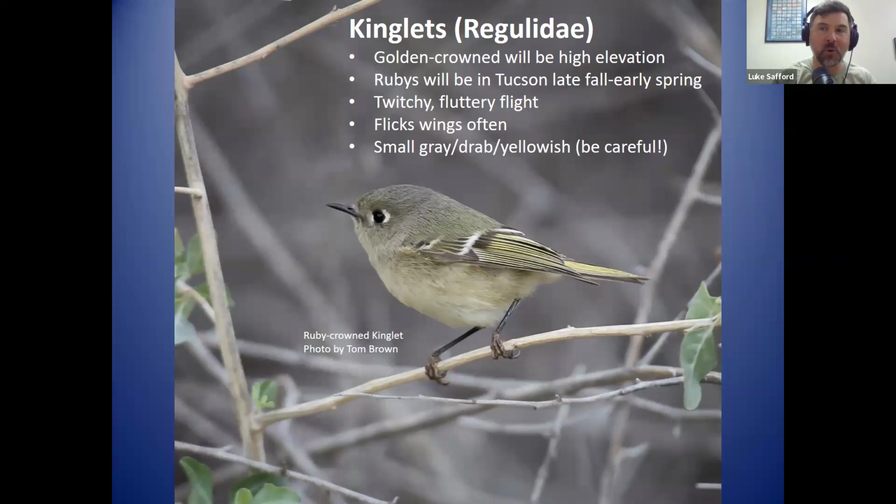I hear the same thing with orange crown warblers. That's why orange crowns are hard to identify too, because we have this in our mind: it's a ruby crown kinglet, so to identify it, I see the ruby crown. You've got to take the name that it was given with a grain of salt. It is there at different times, but more often than not, you're going to see it like this. So like I said, small, gray, drab, yellowish. So be careful with the color.